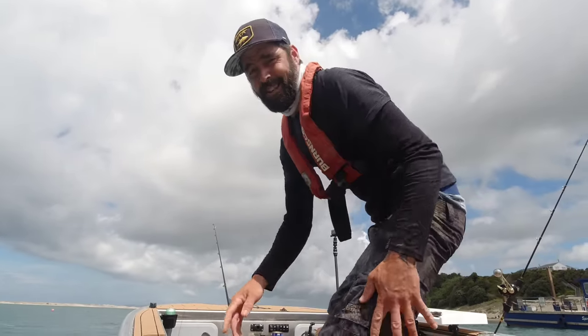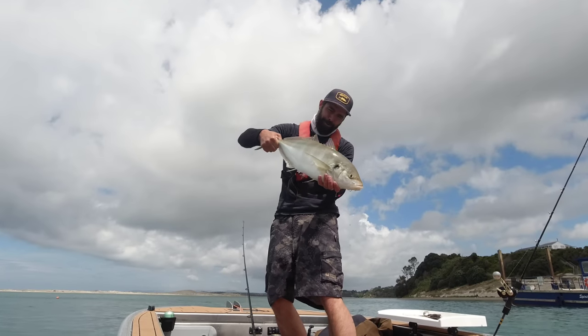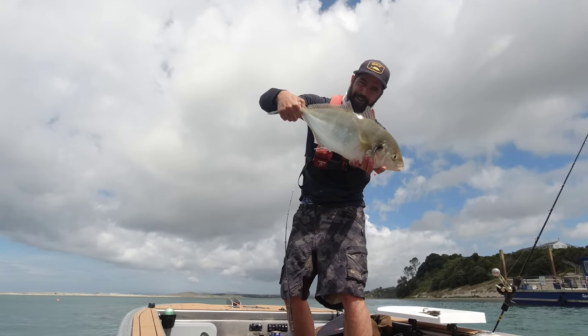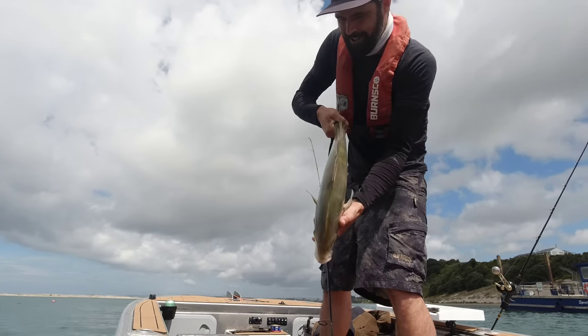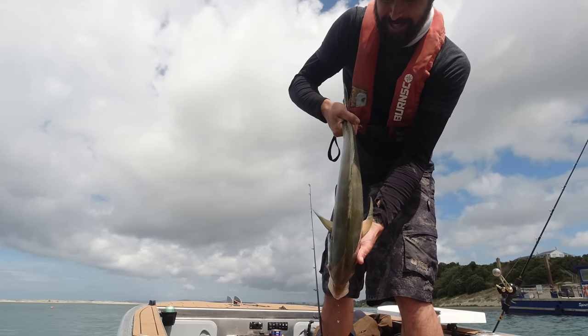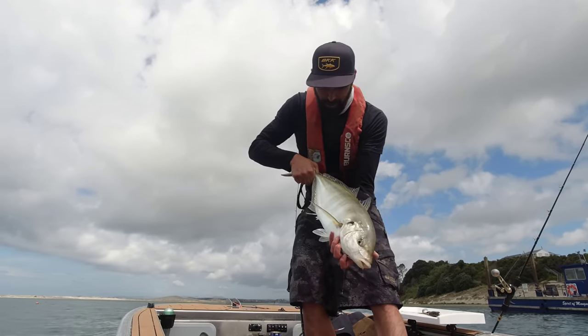Hell, big. Alright, those are the big trevally that we were here for. Check this fish out. What a beautiful trev. Absolute beautiful trev. Look at the condition on it. Fat as can be. It's going to make a beautiful bit of raw fish.